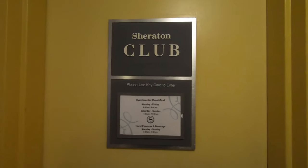I'm on the 12th floor, which is the club member lounge. I'm actually right next to the club. Could be good, could be bad. I mean, easy access, but there's probably a ton of volume in this corner right here, but whatever. We'll go in there later, check it out, but let's check out the room.